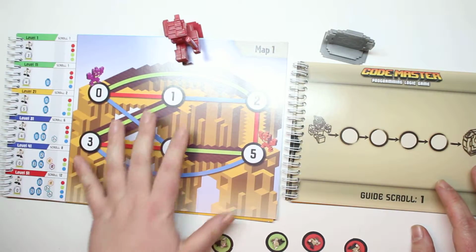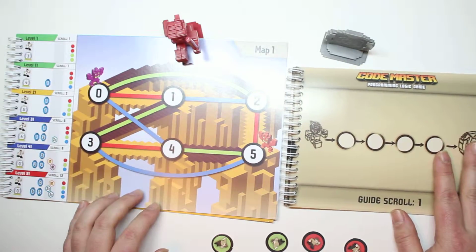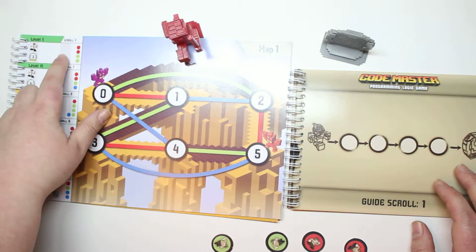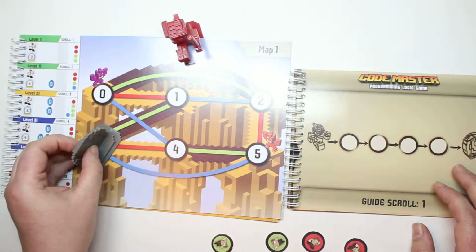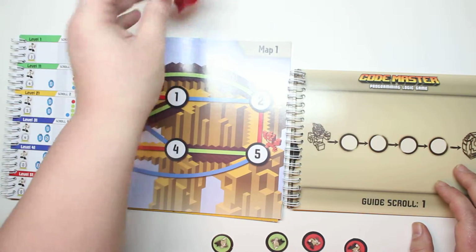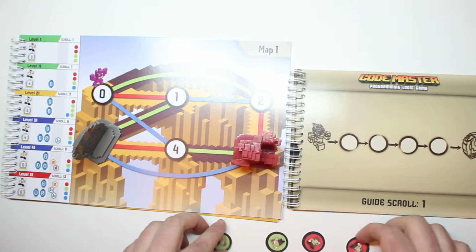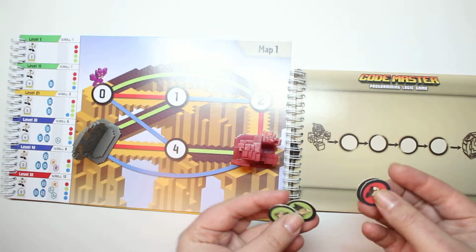So there's two parts. The first part is the game part, and the second part is the guide scroll, and that will be your coding map. So, in the corner it shows you the pieces you need. For example, the portal will go here on level 3, on number 3, and the little icon will go on level 4. Now, using these pieces that it shows you, we need 2 red and 2 green.